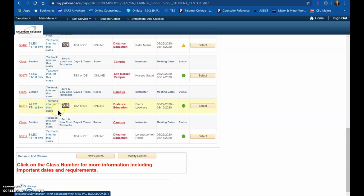This symbol here for this College Success Skills class means that the instructor is not requiring you to buy a textbook. So this instructor has an electronic version of a textbook or is using material that is not going to cost you anything. They will make it available to you. So let's say that we want to add Professor Sierra Lovelace's class. We select.